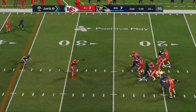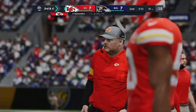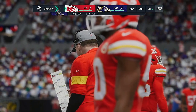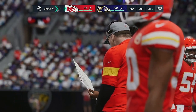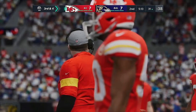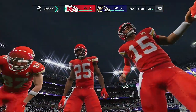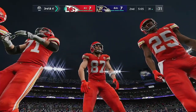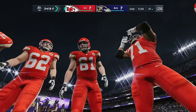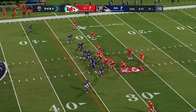Throwing on second down, Mahomes. He'll get this underneath to Bell. He'll be dropped after a gain of about 6 across the 30 to the 31. A gain of 6 yards. And it's third down. So 3rd and 4 after that last completion gets him 6.